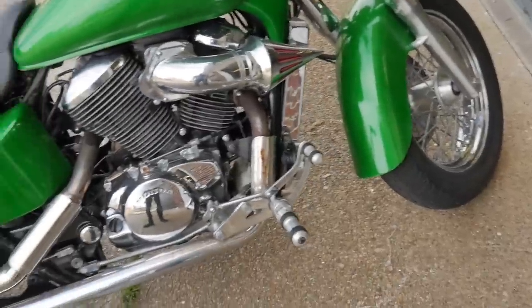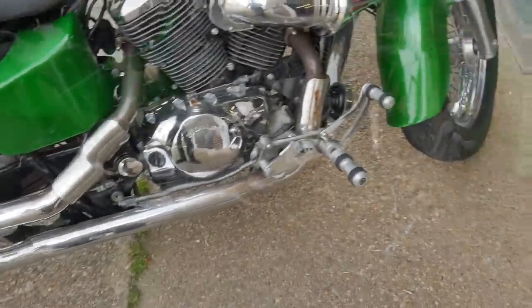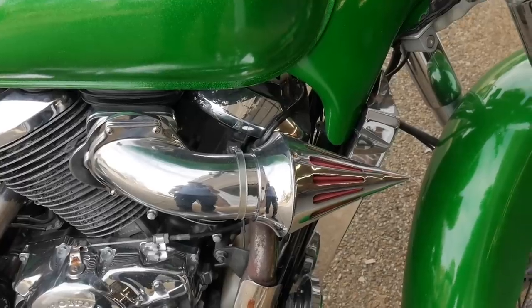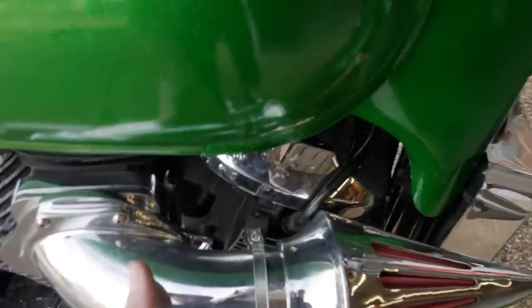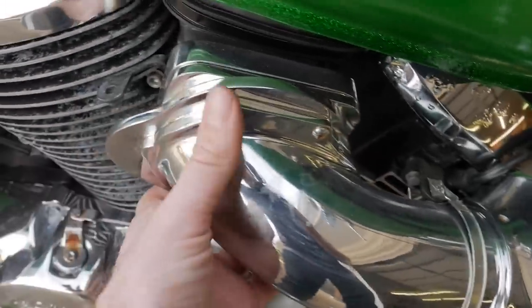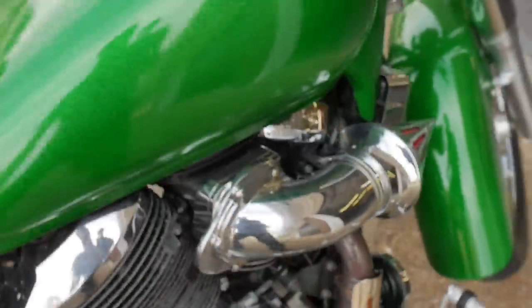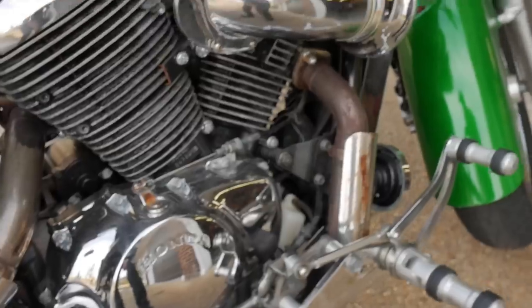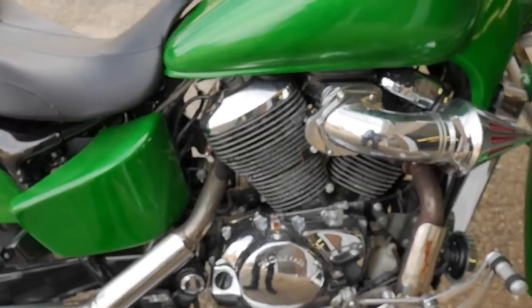Quick overview, aftermarket exhaust, no muffler, so it's open pipe, aftermarket intake. These things are pretty treacherous. They're extremely heavy. Looks like another shop might have put some brackets on there to hold this thing in place because it's just god awful heavy. And they usually never fit right, but it's there. This is a dual carb model, being an 03 DC.